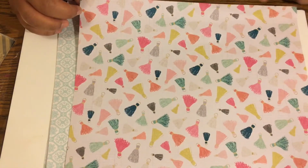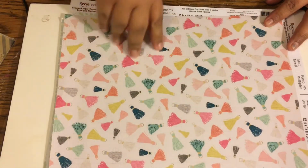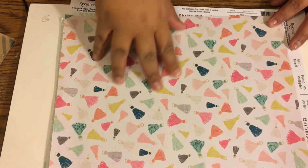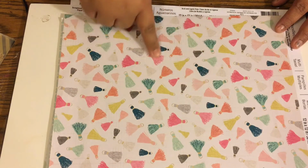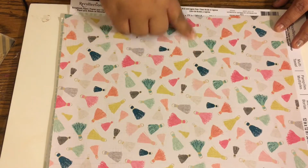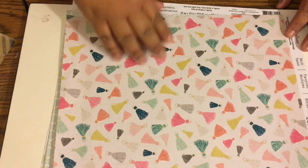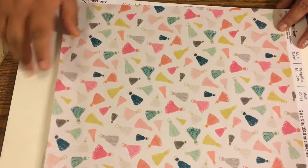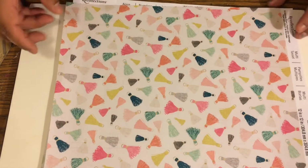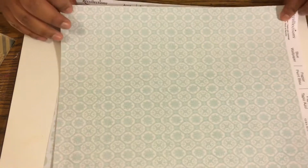Then I really love this one. This one's just little tassels and they're different colors. And I just loved it because it's fun and young. And I really like that it fades into parts where it's darker and parts where it's lighter. You can't see it at all right here. But it has the lines, almost like if they had stamped on the lines from a notebook page. So it kind of gives it depth. It's nice.